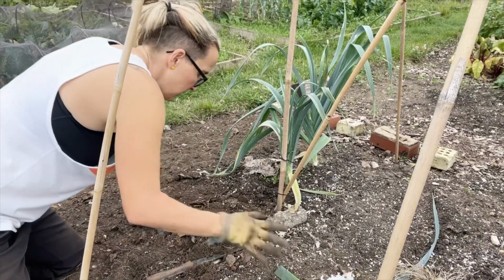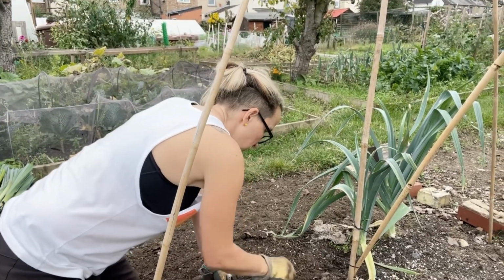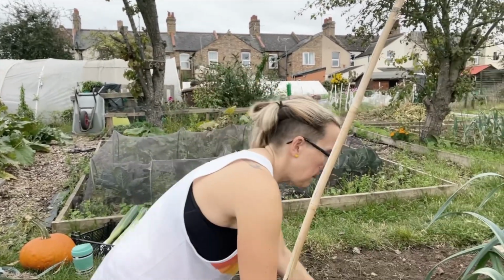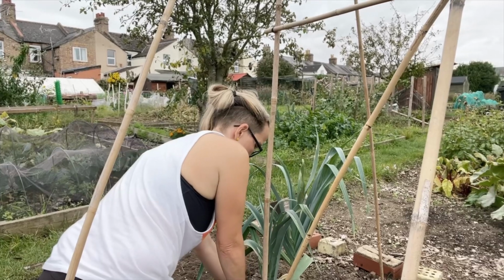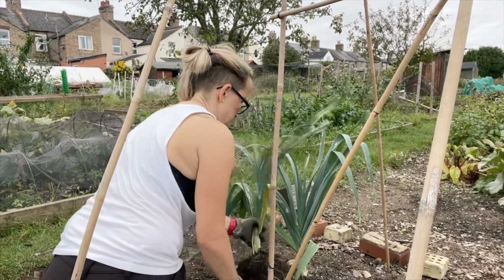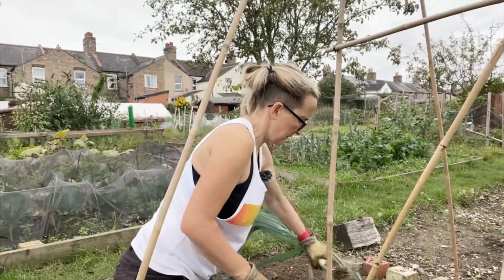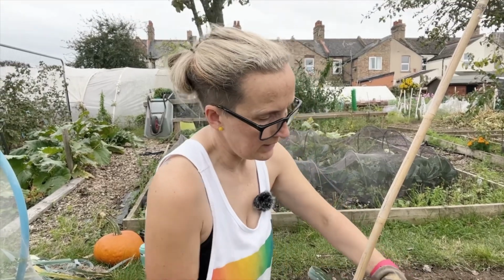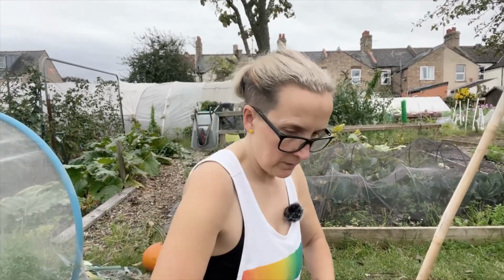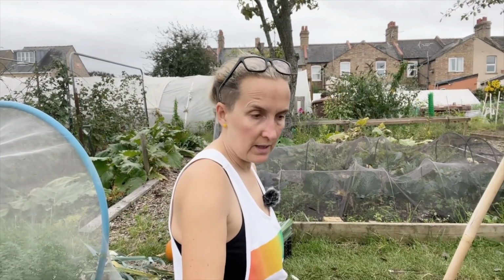Need to make sure that they're more inwards and not touching the netting. Hopefully next year, because they've just been covered completely. I'm happy with that. So that's mission 1. Accomplished. Leeks out. Let me go and stick some of it in the compost and the other infected ones in the bin.